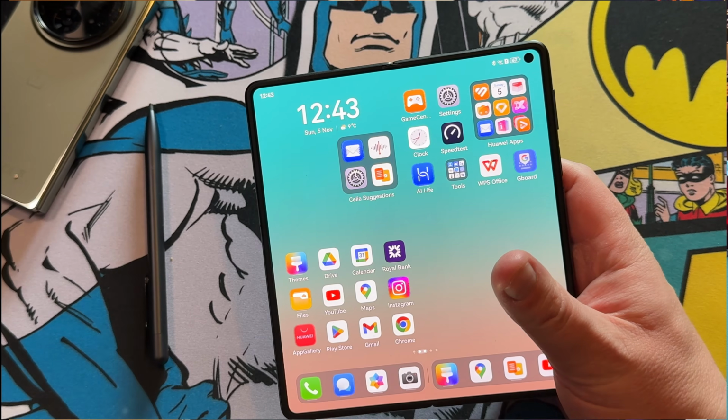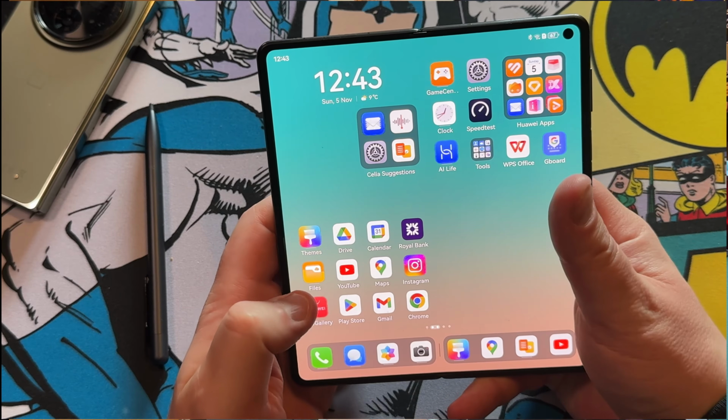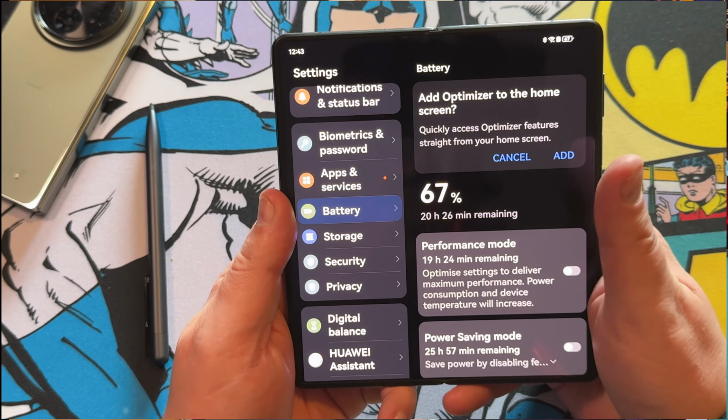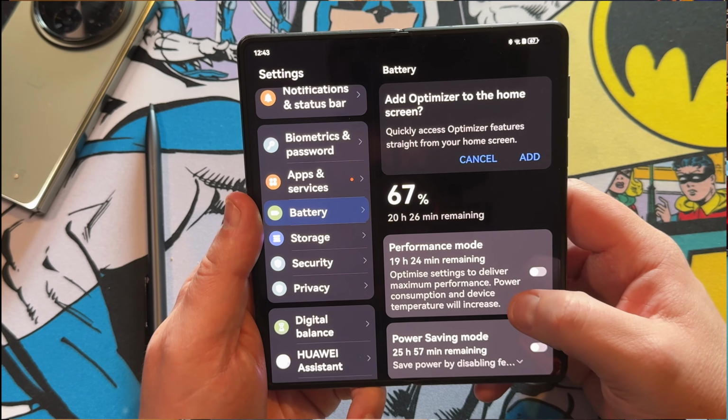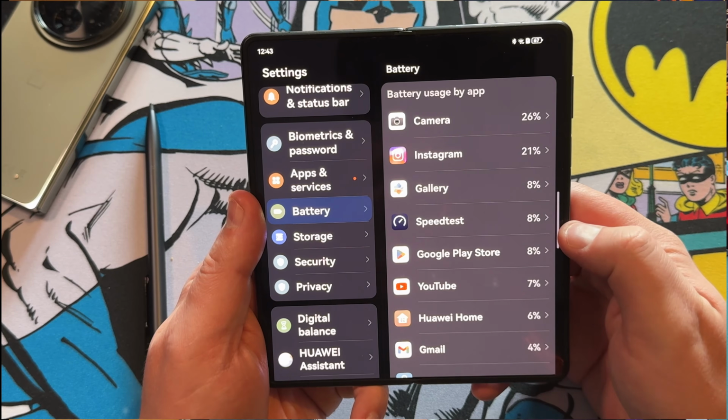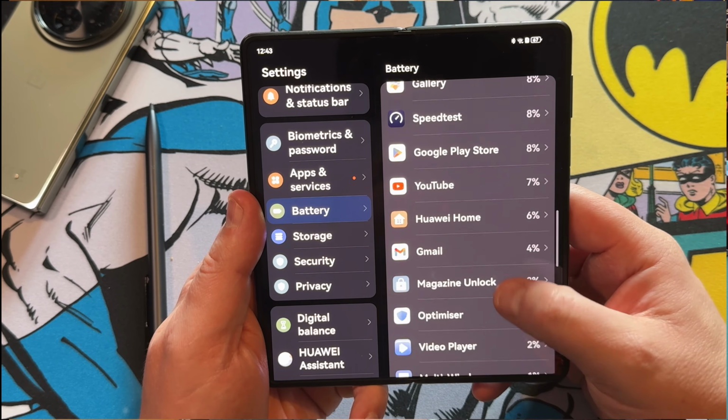I got this phone on Friday afternoon. I have not charged it since Friday afternoon. This morning, I took a screenshot that you can see here. The phone is still at 72%. It's dropped 28% in nearly 2 days.